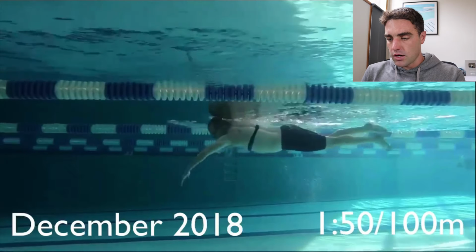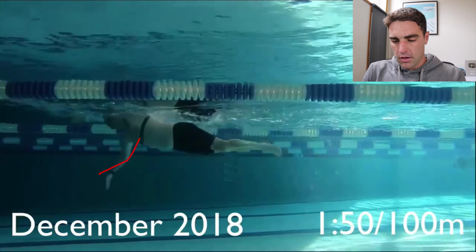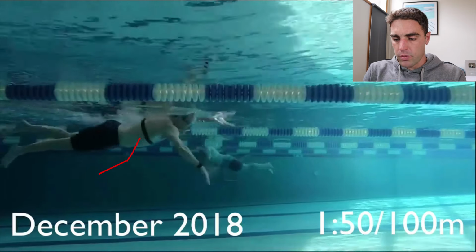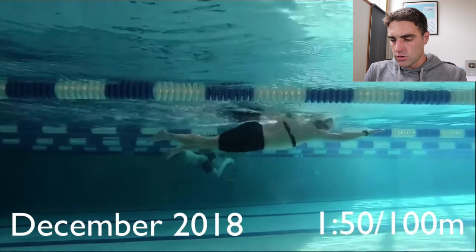So that was one thing that we looked at working on. Now the catch on the right side as well wasn't great. The elbow was dropping a bit. I'll show you on this side here too. So there to there, yeah, elbow is just dropping a bit. Not as effective as he could be. You'll also see with the body position, the hips and the legs are sitting reasonably low. So that was another thing that we wanted to work on.